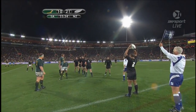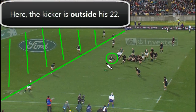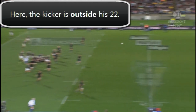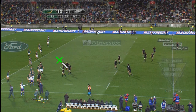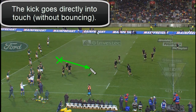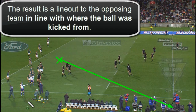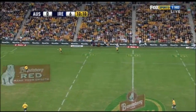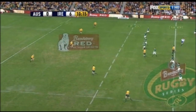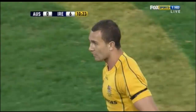Four-man line-out. James O'Connor fires it across now to Quade Cooper. His first start on his home ground in the Wallaby number 10 jumper. And that is too big. So the jitters continue for the men in gold.